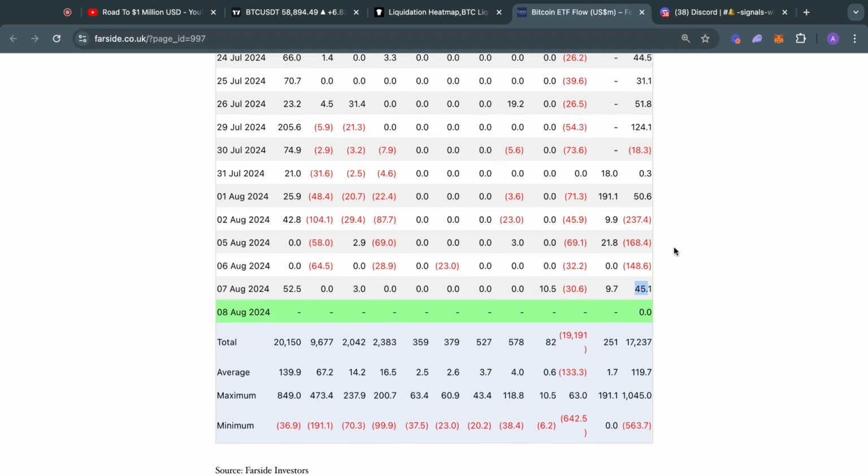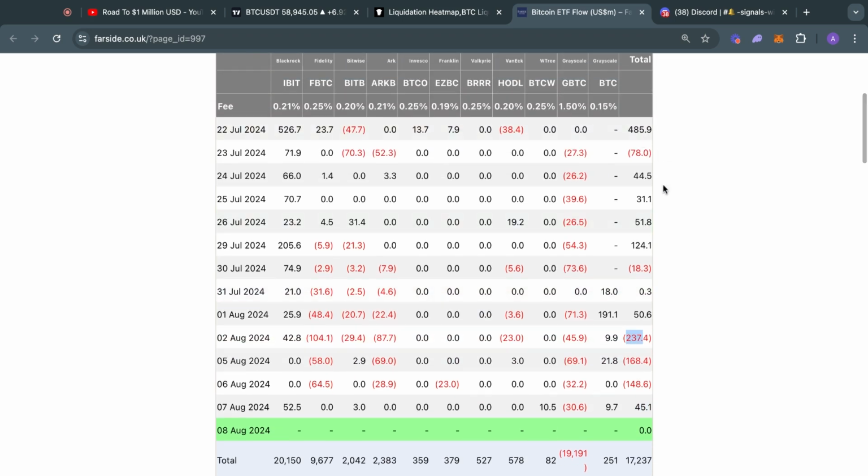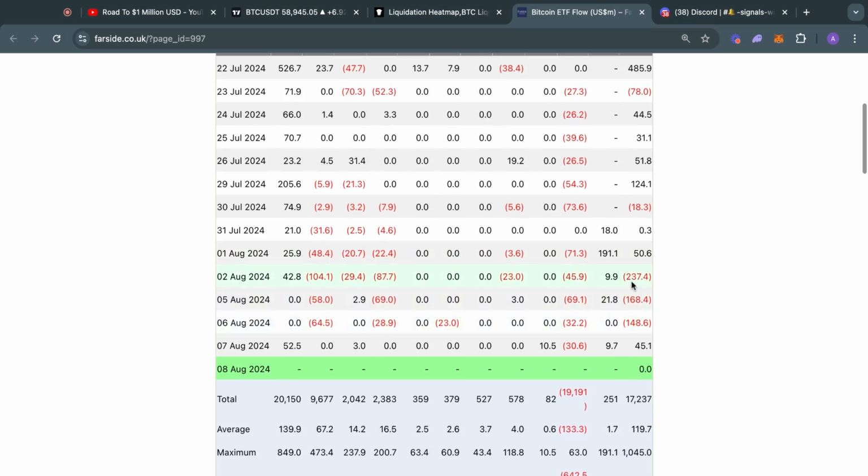Although one interesting thing to note is actually that the Bitcoin ETFs have the tendency, from what I have seen so far, and this is not like some science or something, but just something I noticed from watching these inflows every day, is that typically you get the biggest outflows at the exact lows and you get the biggest inflows on the exact highs.